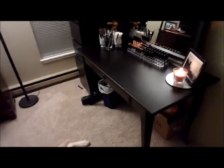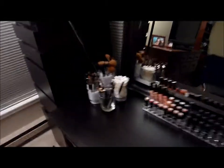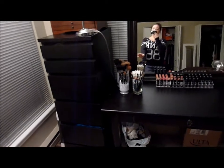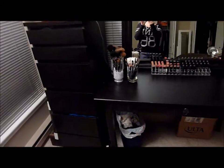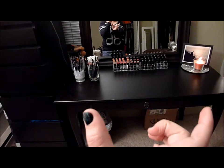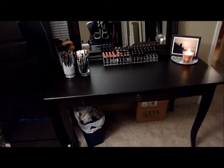Here is my vanity. I got the desk from Ikea. You're probably going to see me in not-so-good clothes, but okay. This mirror separately came from Ikea, and this full thing came from Ikea, where the drawers get bigger at the bottom, and as you go up they get smaller. If you have a smaller space, they have this exact one but a lot smaller. It only comes out to about here. So if you have a smaller space, you can always use that. Same storage amount, just not as wide a top.